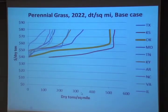And when you convert this to tons per square mile, Oklahoma looks even better. So those are the sorts of results that I think we're looking at this point. And that's it. Appreciate the opportunity.